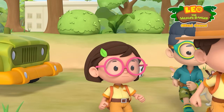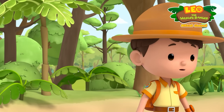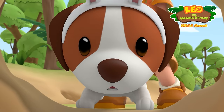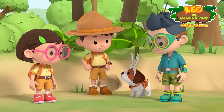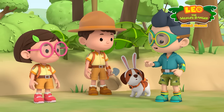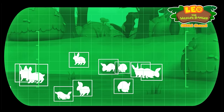Wait for us, Hero! I think Hero is a little distracted. No, Hero, stay! It's no wonder dogs are not allowed on the island. How are we going to look for patches now? We can simply use my X-ray vision to see what's happening underground. Great idea! What do you see, Kai? I see lots of rabbits.